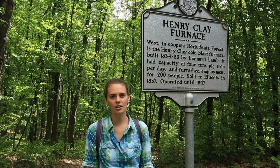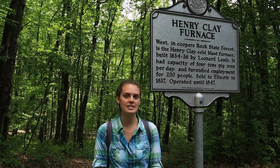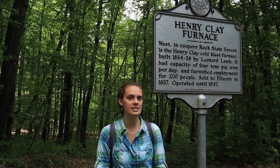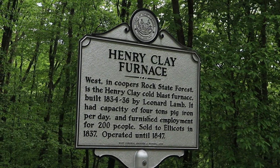We finished our hike on the Hemlock Trail, and now we are here at the Henry Clay Furnace Trail. This trail gets its name because of the Henry Clay furnace that is still on the property. Back in the 19th century, there was actually an iron works here.